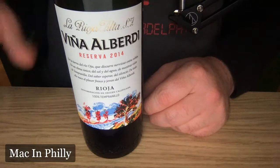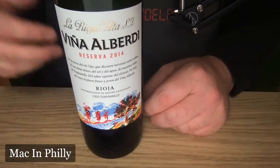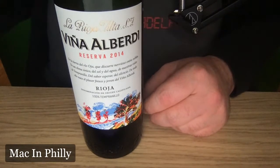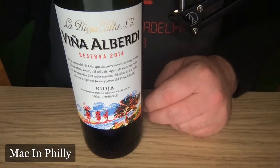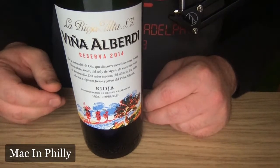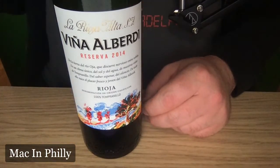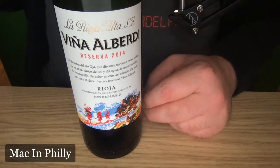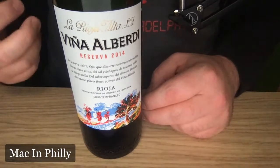But these guys are known, they're probably a mid-sized producer. They make crowd-pleasing wines, right? So you see something from them, you can feel safe buying it. It's going to be enjoyable. Maybe not overly complex, but still solid stuff to drink on a regular basis. This is made with 100% Tempranillo, which is a very common grape to use in Riojas. Some of them use other grapes, but this one sticks to that tradition, I guess.